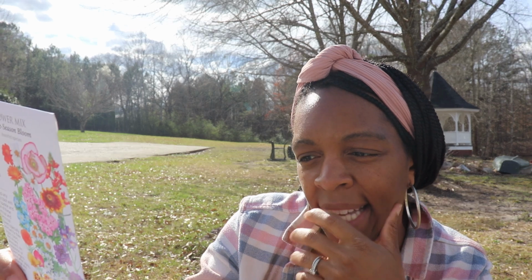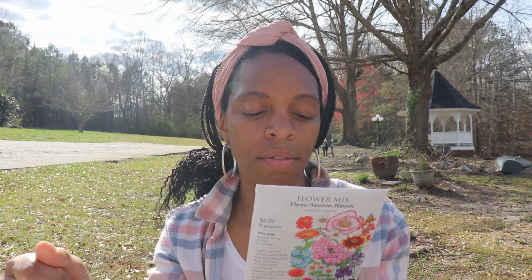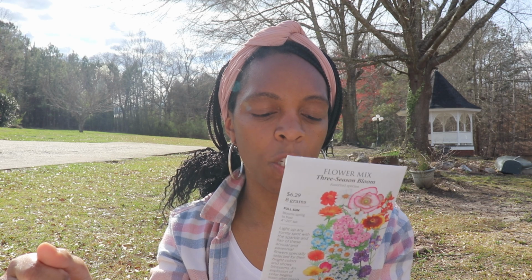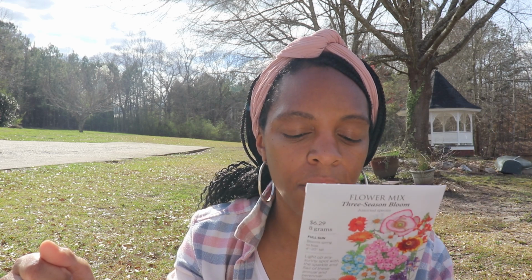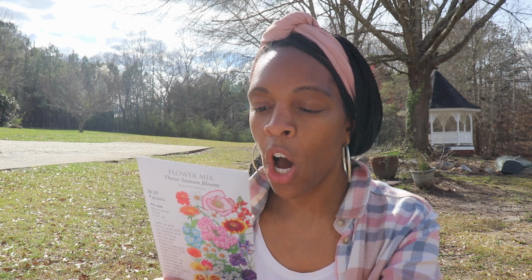So okay, we have a 3-season bloom, and again, I've never grown any of them. So these ones, the most they grow is 4 to 20 inches tall, and then this right here, when I did the math, it says about 20 seeds per square foot. So I have several places where we can do many more. How many seeds are in here? I forget, but it's a lot. It's 6,000, I think, something like that. There's a lot.